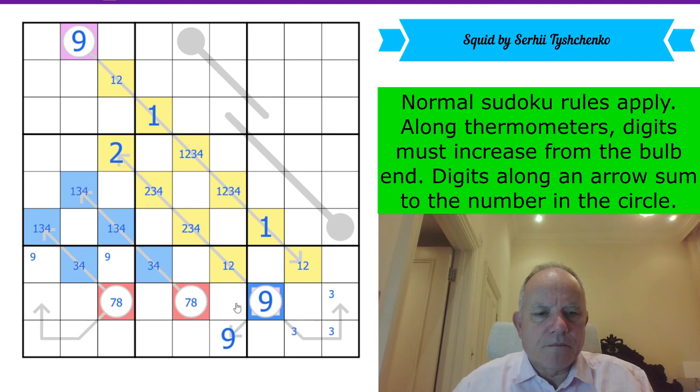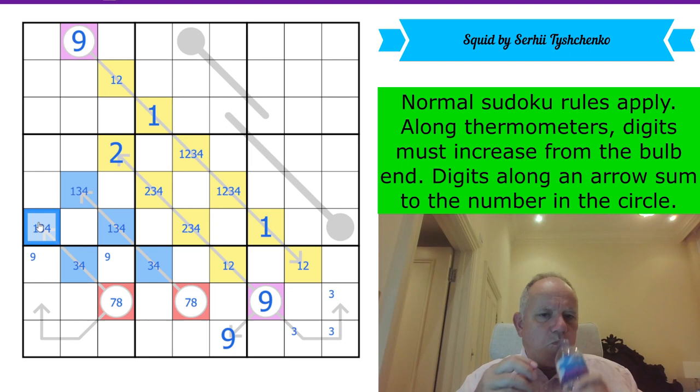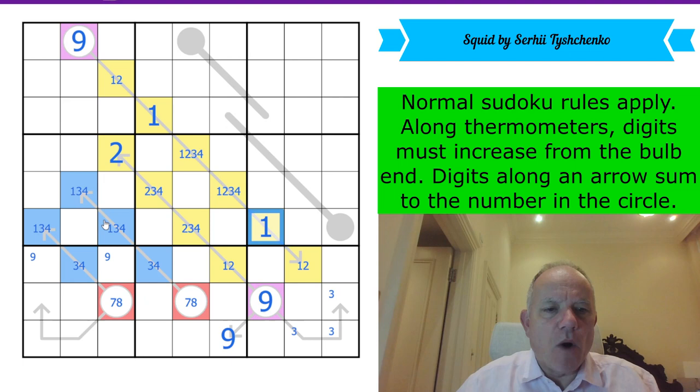So if this was a 7, that would be 1, 2, 4. This would be a 3. That would be a 4. That's possible. Hang on. I've said that these 3 are 1, 3, and 4, but I've got a 1 telling me which one is 1. That 1 is 1. I'm sorry if this sounds like it doesn't make any sense. That fixes 1 in the central box there.